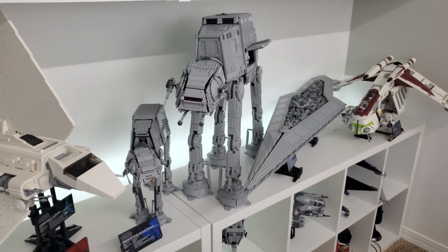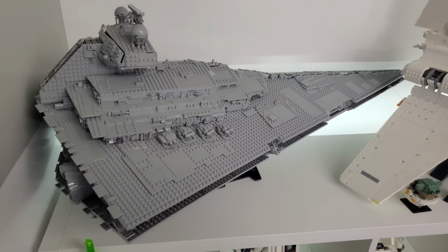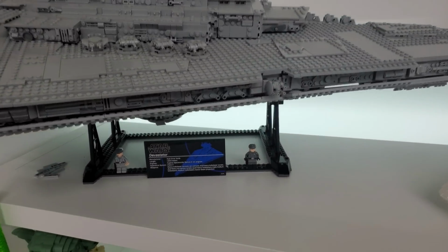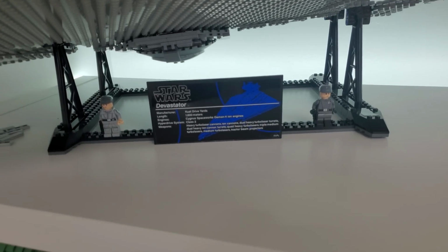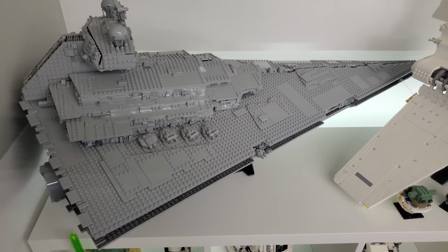All right, number 4, the top 4. Let's see here, guys. The UCS Star Destroyer, set number 75252, came out in 2019, contains 4,784 pieces, and this thing cost $700. And contained 2 minifigures that were relatively weak minifigures. I think they could have done a lot better with those. But regardless, this was a massive upgrade to the 2002 version. Sadly, though, this just barely retired this month or last month. I think they finally sold out, so it is long gone now, unfortunately. But very happy to have this in my collection, and it is at number 4 for good reason.